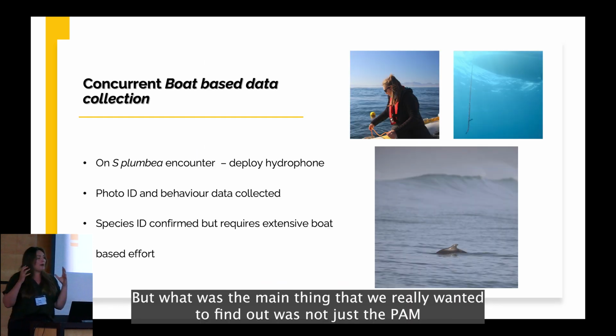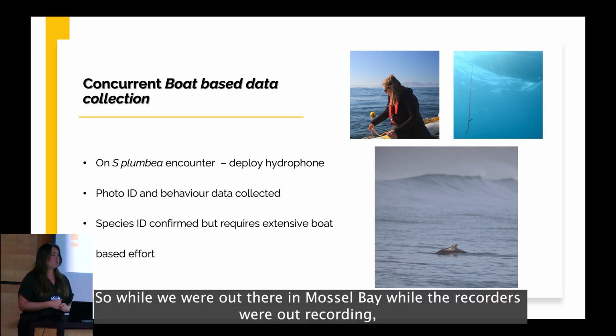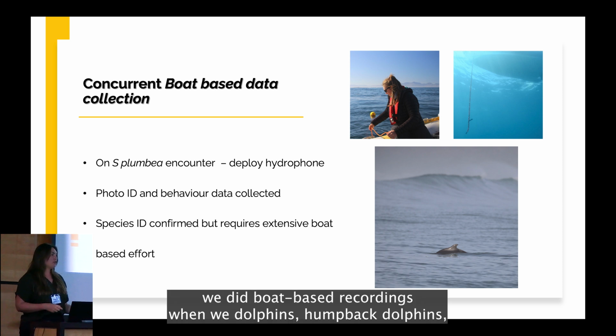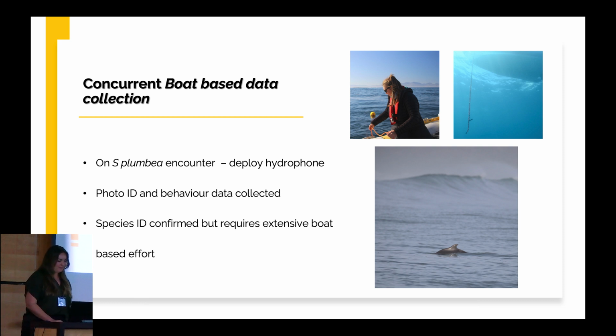But the main thing that we really wanted to find out was not just the PAM side of things, but how this compared to photo ID and traditional boat-based data collection. So while we were out there in Mossel Bay, while the recorders were out recording, we were able to get on the boat as often as possible. When weather conditions allowed, we got on the boat. We did boat-based recordings when we found humpback dolphins, and also did photo ID data to try and get a number of individuals in the area.